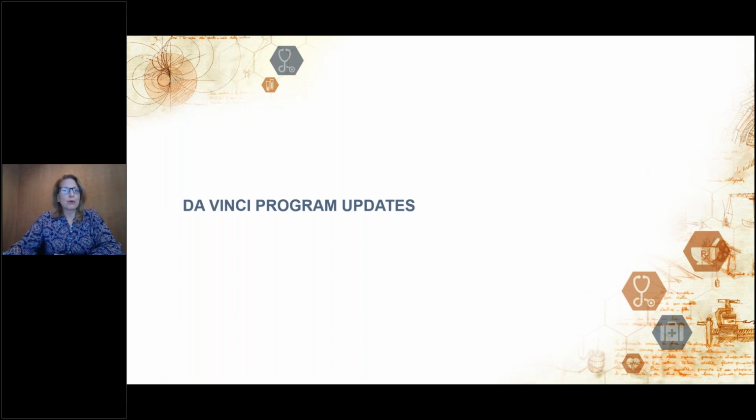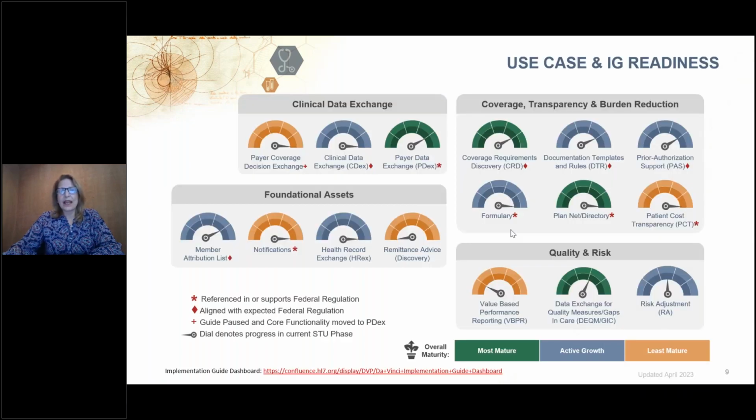I'd like to dive into some program updates. As a point of reference, I've included our use case and IG readiness slide. This colorful slide shows the status of implementation guides and their level of maturation.